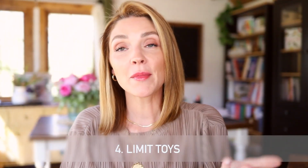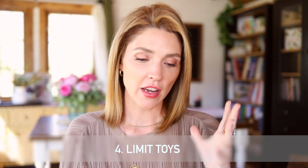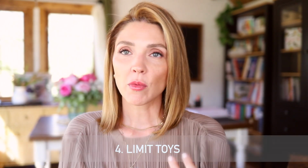Number 4 is limit the amount of toys you have. Now, I know I see all the beautiful playrooms on Pinterest too that are just full of toys. They've got bins and baskets and all kinds of things everywhere. Here's what I can say. If that works for you and you feel as though you can well train your children on how to clean up after themselves, where to put things, go on with your bad self. I'm not here to tell you what to do.